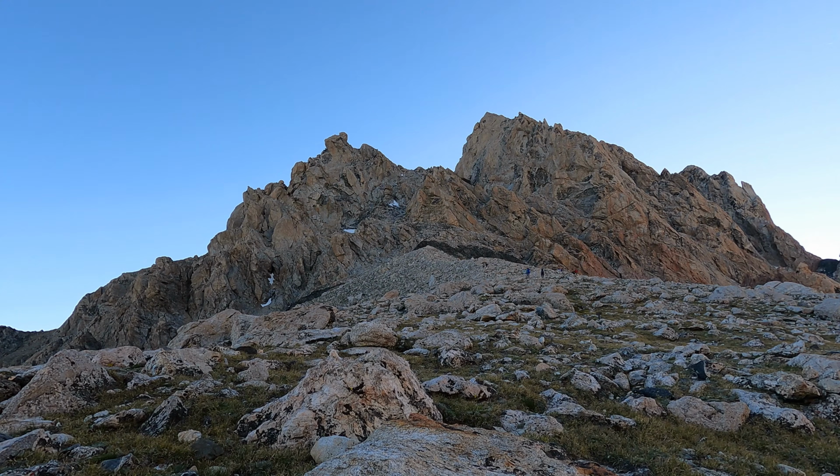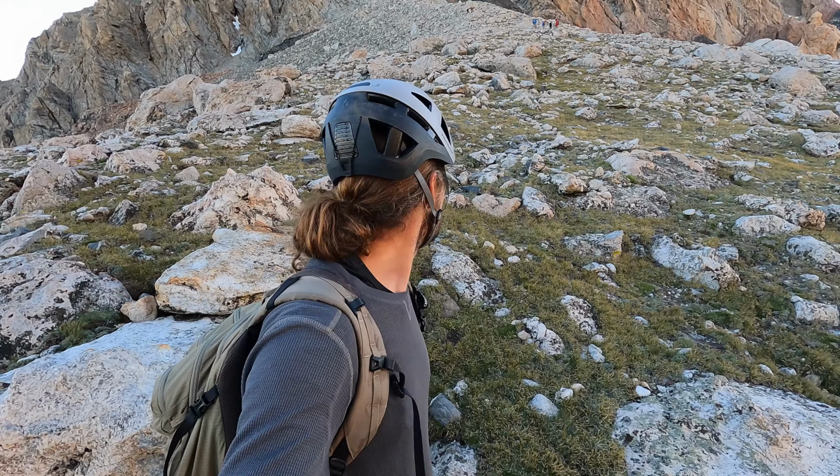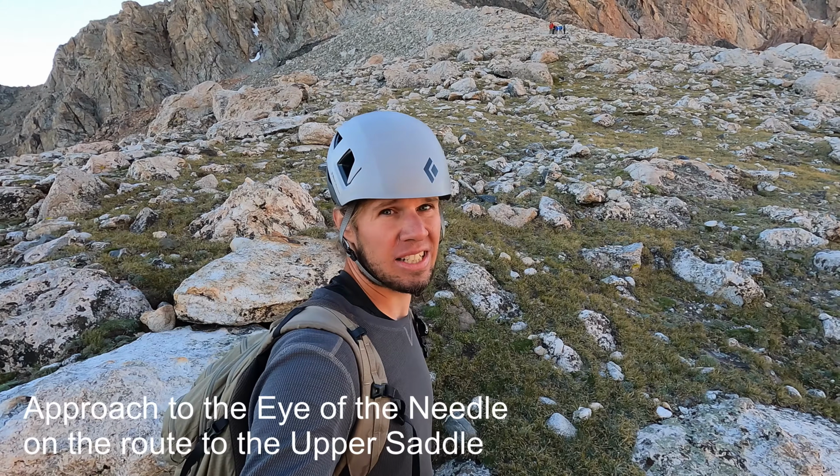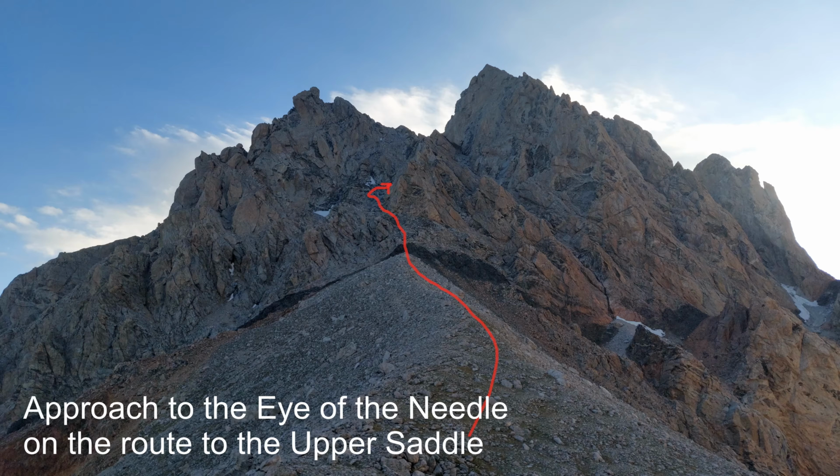But we're coming up to the important part here. We're looking at a handful of climbers walking up toward the upper saddle from here. Definitely doesn't look like a super busy day. At this point, we're looking up at a rib. We're going to try to stay to the left of the rib and also near the rib.